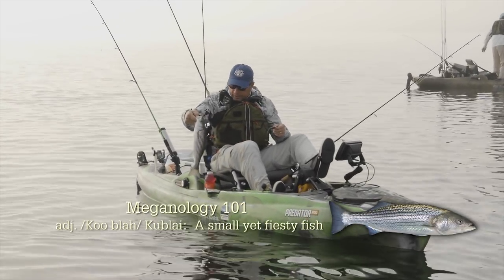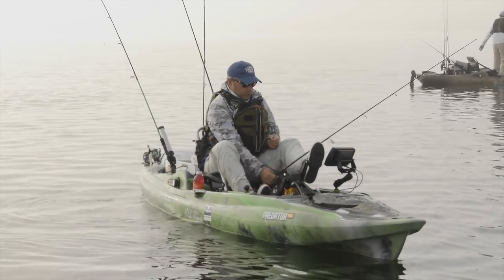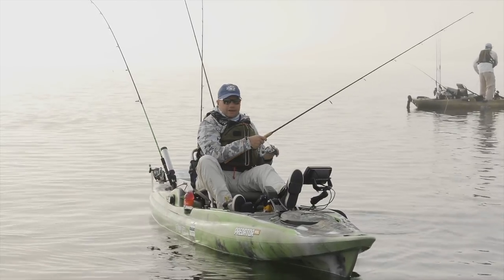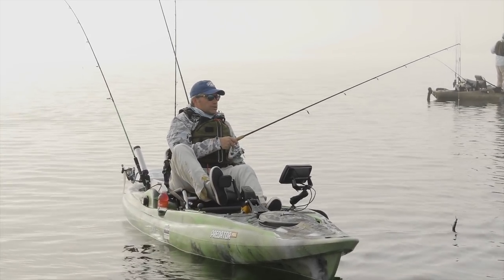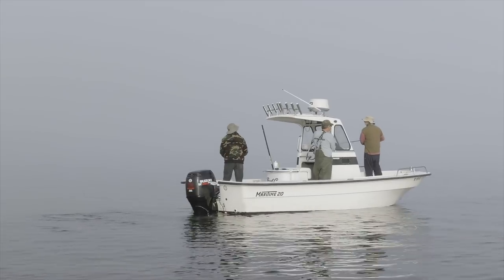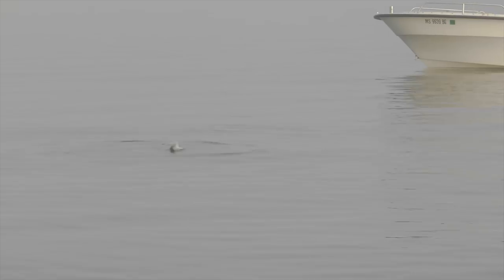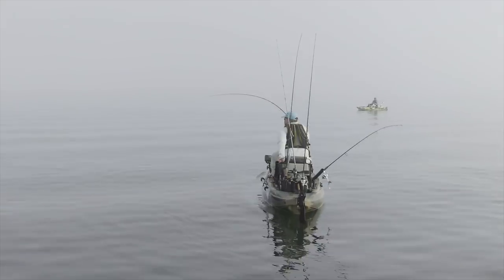Beautiful fish right there, guys. Great index class. That should prove to be just a great index class of bass. I haven't seen this many bass up here in years, just in pure numbers of them. Boat out in front of us, that Maritime, looks like he's on too. I'm gonna zip up ahead here and make another cast. There we go.